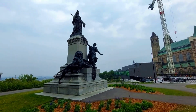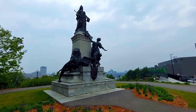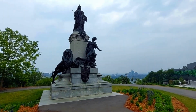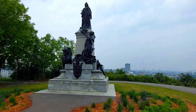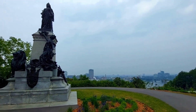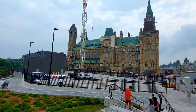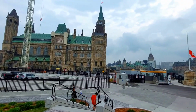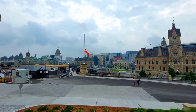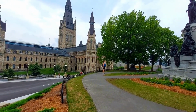Canada was once part of the British Empire, and like other countries in the British Empire, you will find statues commemorating Queen Victoria here too. The views from here are fantastic, and we can see the Ottawa River in the distance. Here is a side view of the Canadian Parliament. I don't know if you've noticed that for most of the trip, all the Canadian flags are flying at half-mast. We'll be explaining why this is happening in a little while.